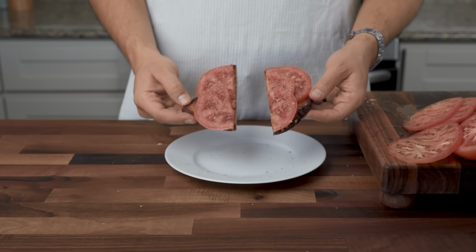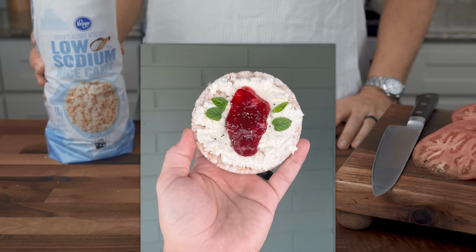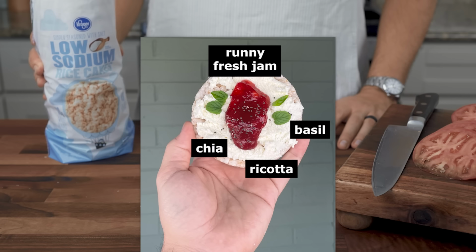If toasting bread is too much to ask, I'm not against just using a plain rice cake in its place. I've dressed up plenty of stale rice cake with ricotta, strawberry jam, chia seeds, and basil. Man, it's not bad. Speaking of not bad, hard to beat the old microwaved potato.